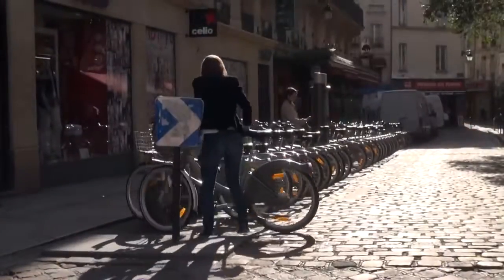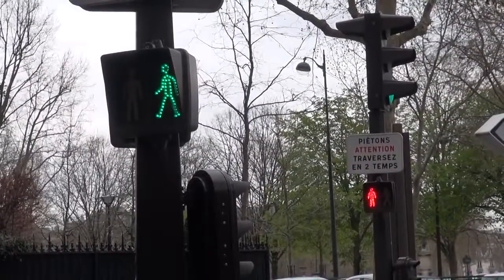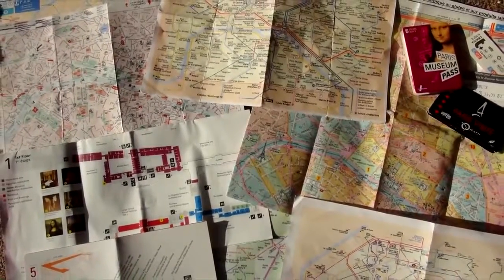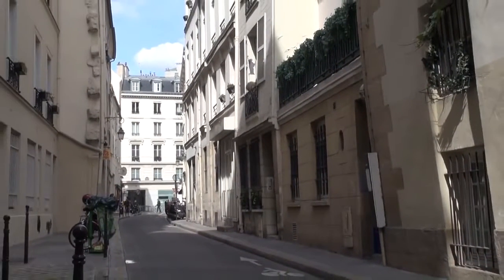The RER regional trains are another option to get across the city quickly. I don't think they're called Boris spikes here. And in France, even the red and green men are stylish. French maps and signs can sometimes also be more stylish than practical. We found an ideal apartment near the Pompidou Centre in a quiet 16th century back street.